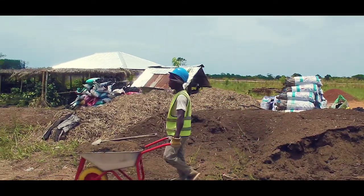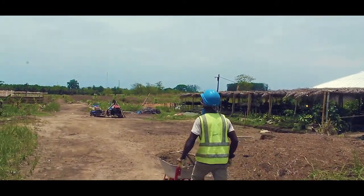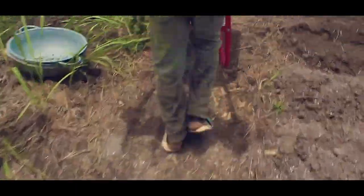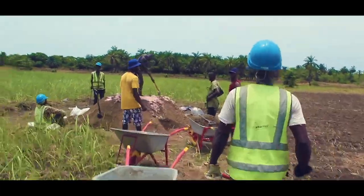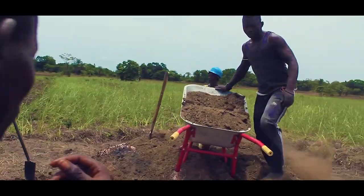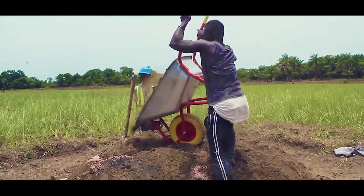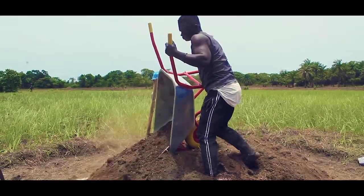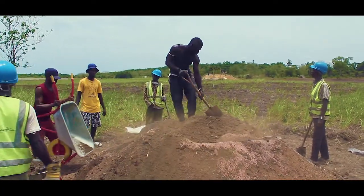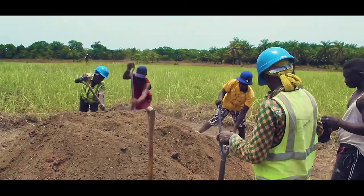We incorporated that with a compost made from various composting materials, mainly cow dung or cattle dung, and sawdust and other vegetation we find around. We incorporated that into the seed beds before we treated, and then sowed our seeds. The seeds have been there. We've been providing the various fertility and pest management activities as we progressed.